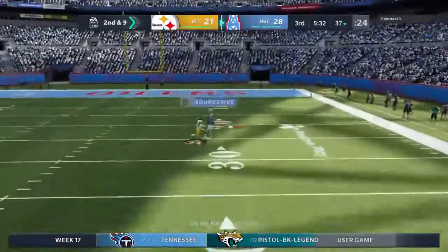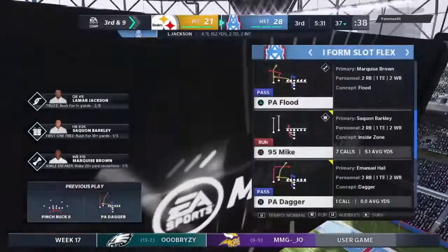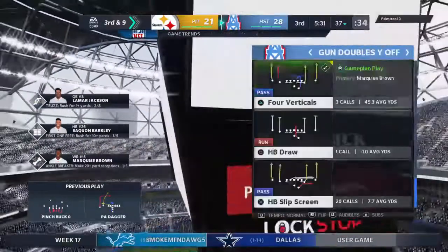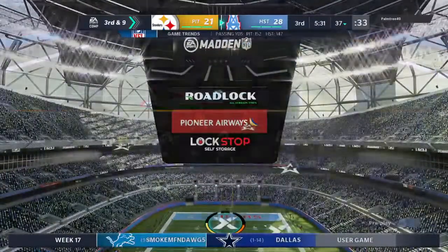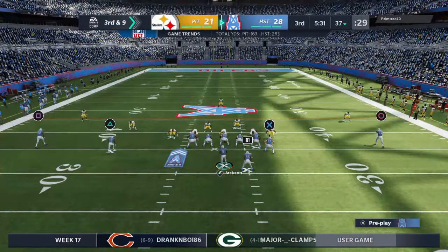Rolling to his right. He's going deep for Brown. And that's going to be incomplete. Good effort there trying to take a shot, but it's 3rd down. That was an interesting look there because as soon as he got outside the pocket, I thought he was going to take off and run for yardage.